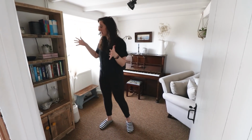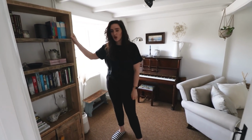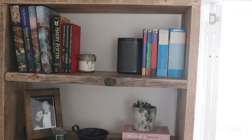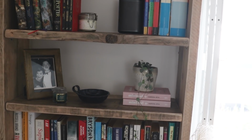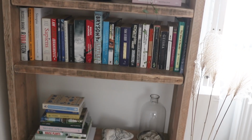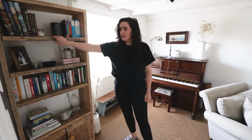So, right here we have a bookcase. Same guy who made our bed, Rustic Kerno, we asked him to make this bookcase. I hunted for a second-hand bookcase, couldn't find the right size, couldn't find what I wanted, so I just got him to make it. It's made from reclaimed wood. It's got some of our books on here, and Alex has a whole Harry Potter shelf.